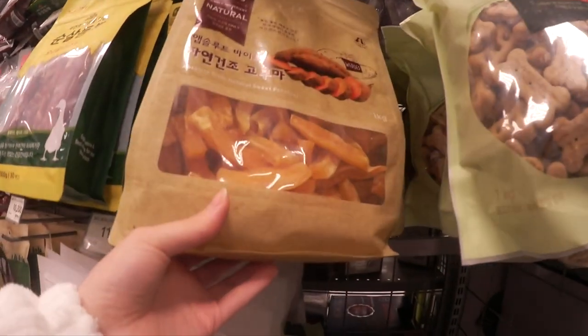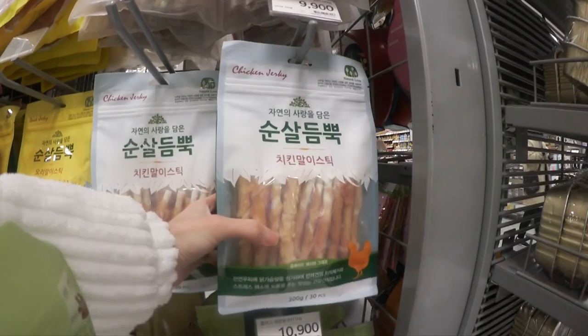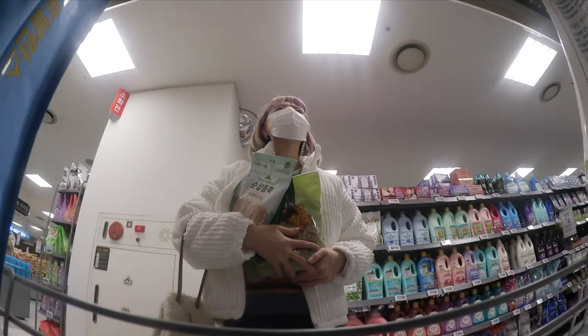Oh my god, dogs even eat sweet potato? So I'm gonna get this. And I'm gonna get this. This is almost sold out, so I guess it's really yummy. There's only like two left.